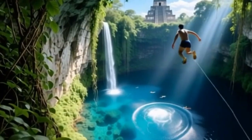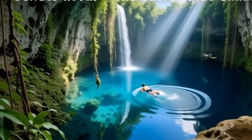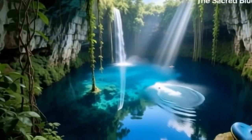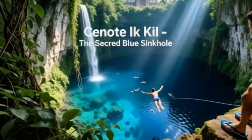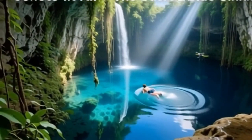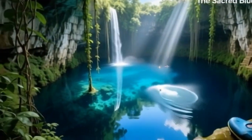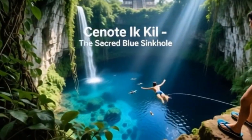Cenote Ikkil is more than a swimming spot. It's a journey back in time. A place where nature, mythology, and adventure meet in one breathtaking circle of blue. With its hanging vines, ancient history, sacred energy, and magical light, Ikkil stands as one of the most unforgettable places in Mexico, and a destination that feels like stepping into the heart of a living legend.